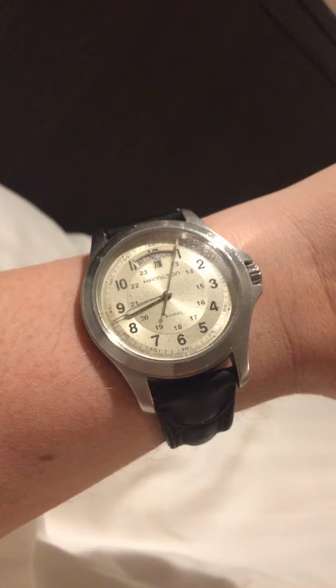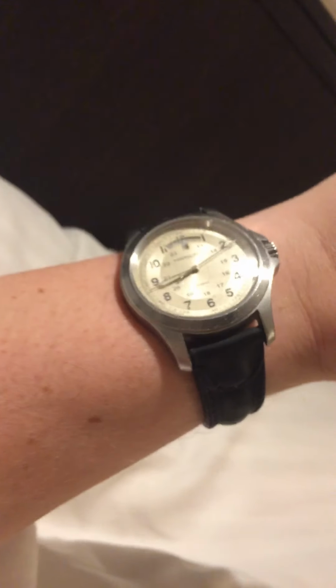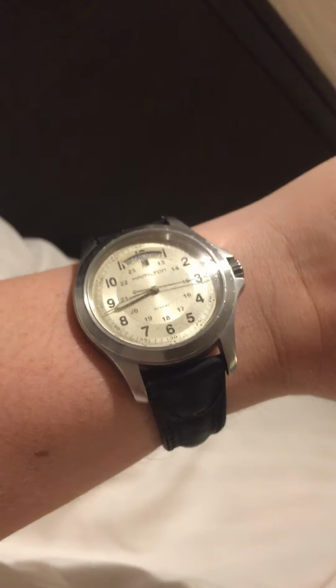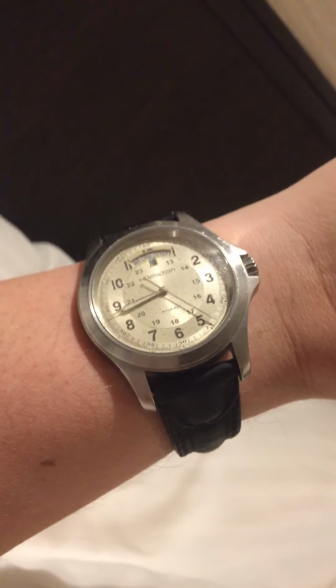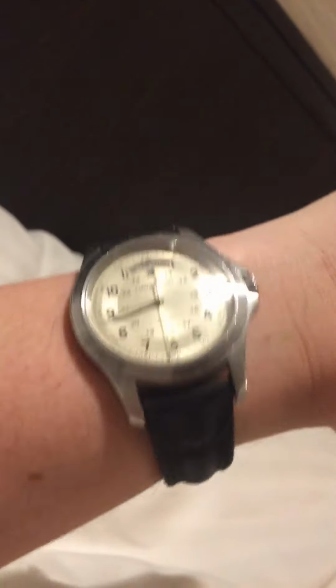I've had the seals replaced because it leaked. I've had the strap replaced because it fell apart. And when it did leak, the movement was damaged. So this watch has really not exactly stood the test of time. But it has been a pretty good junker watch for me. I'm kind of happy with it. It's been, for the most part, a pretty tough watch.